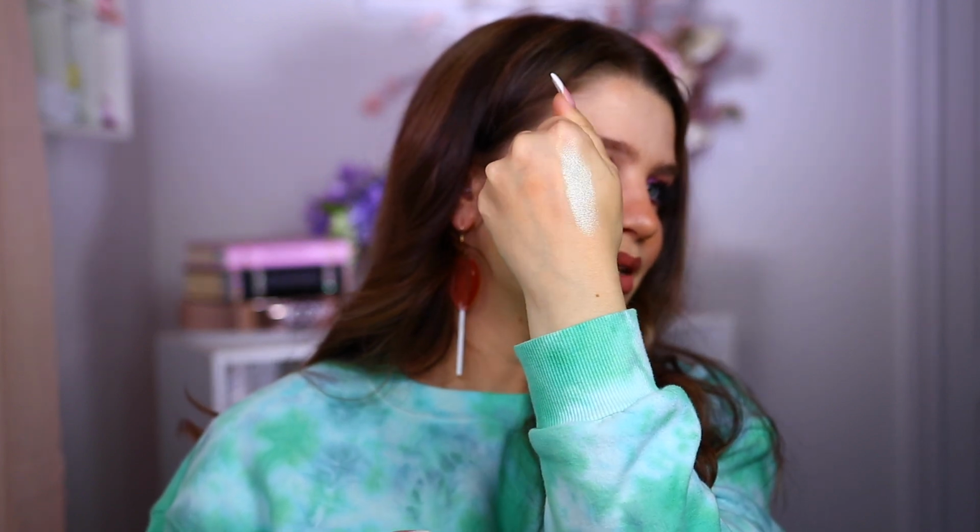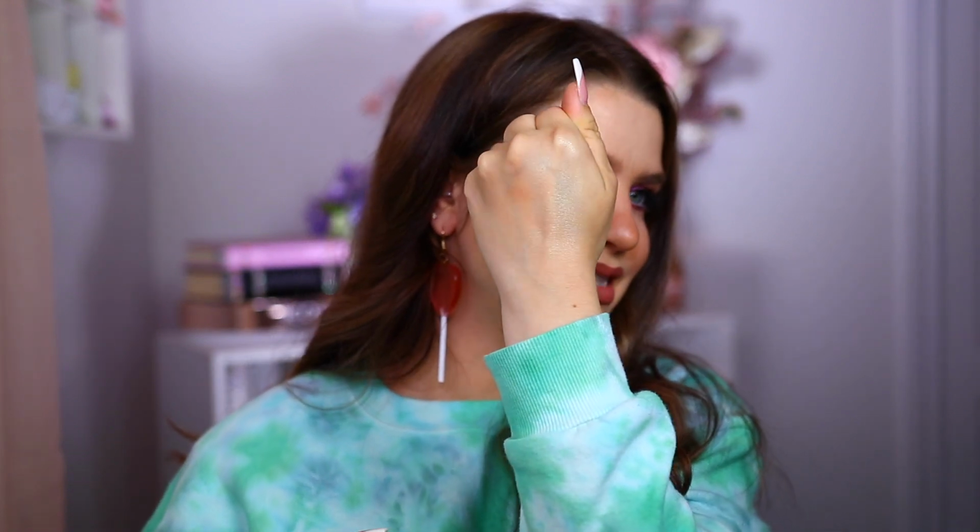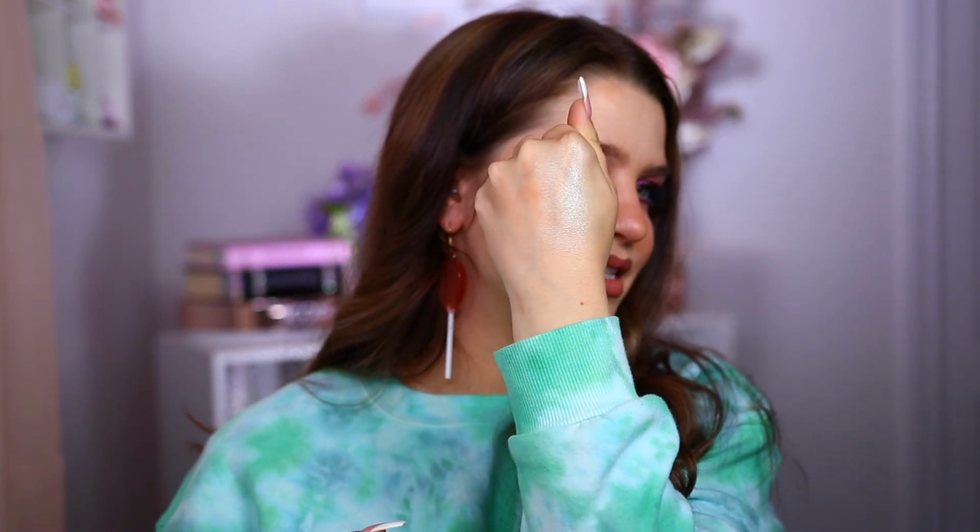Wow. Something about OFRA's highlighters, I just can't. They are so creamy, so pigmented and foiled. I'm gonna go ahead and blend this out so you can kind of see. You can definitely see there's a hint of yellow or green in there. But it looks really, really gorgeous. Excited to try this out.